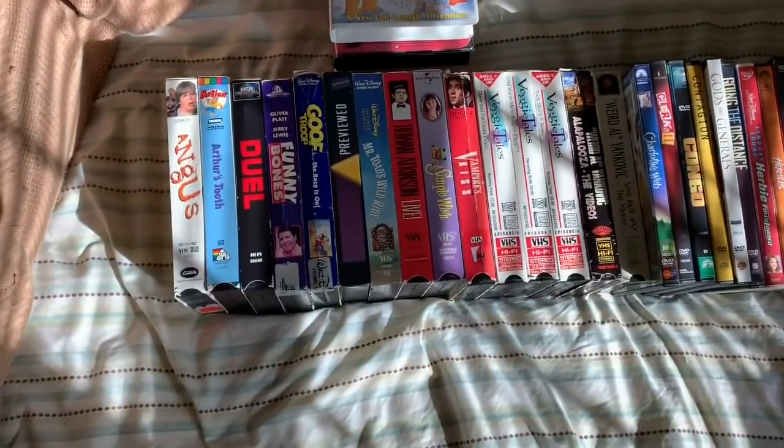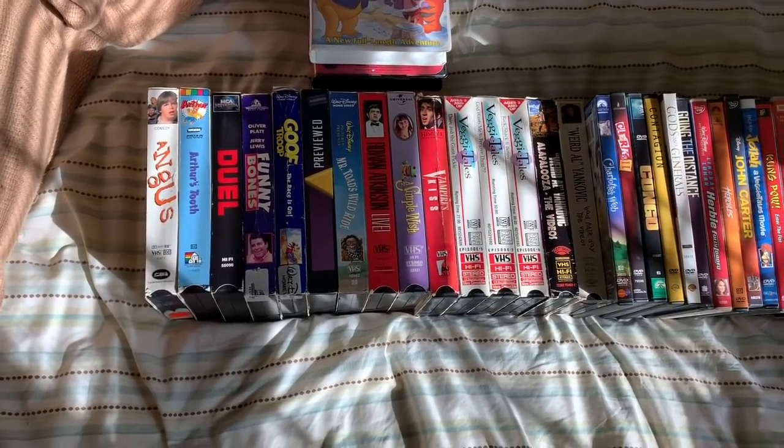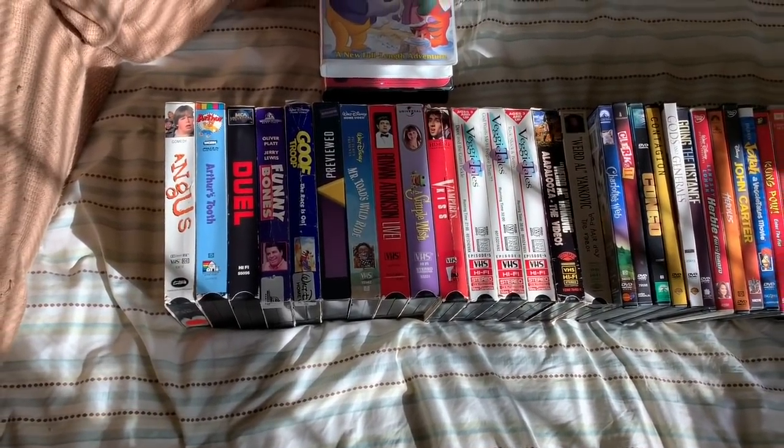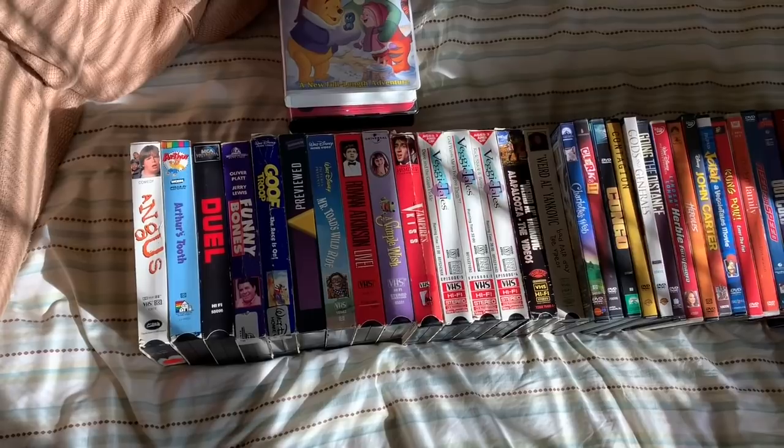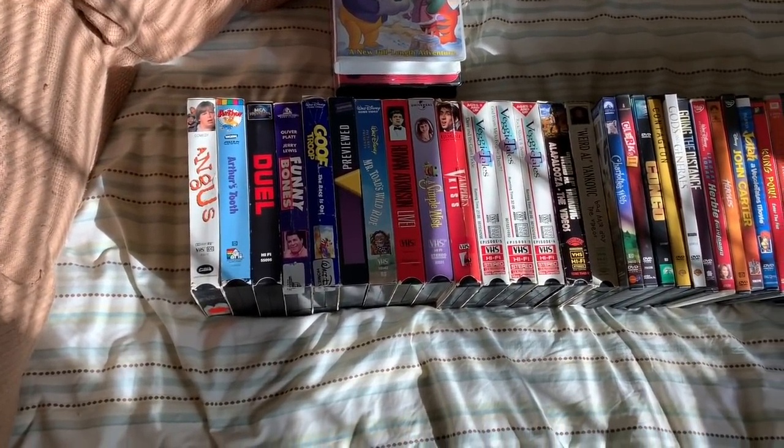And now on the slipcases, which I will point out which tapes I got from eBay and which ones I got from the Cinema Sickness Retro store. But if I don't say where I got a certain tape, that I got it yesterday at the Goodwill in Stratford, New Jersey.